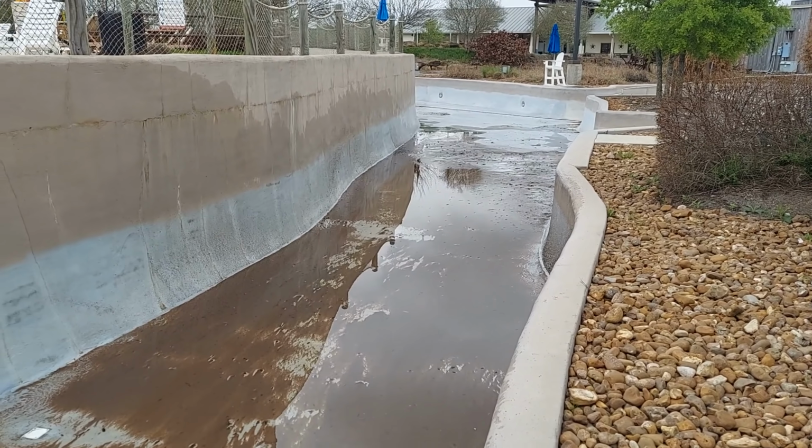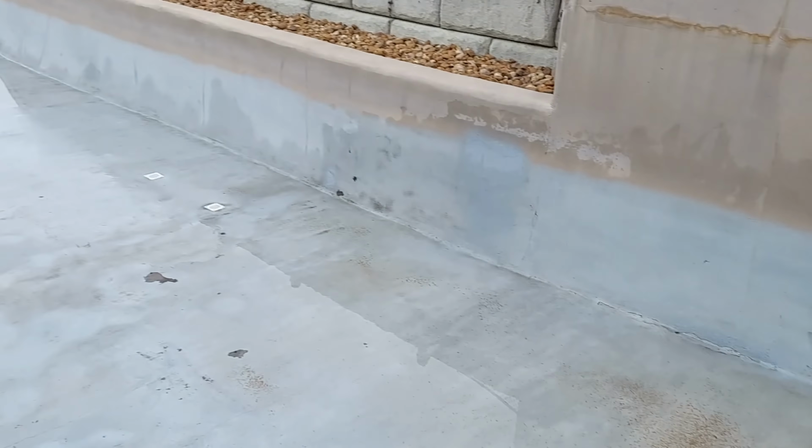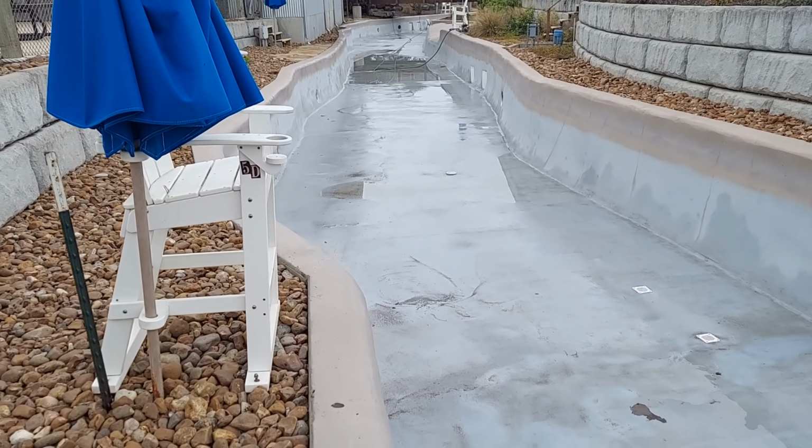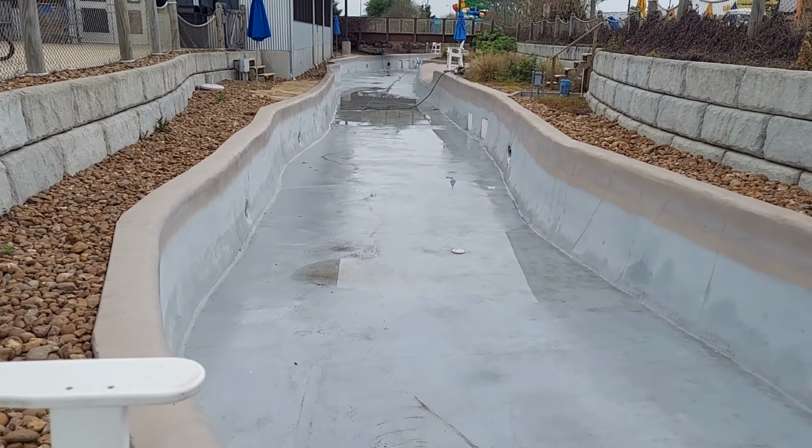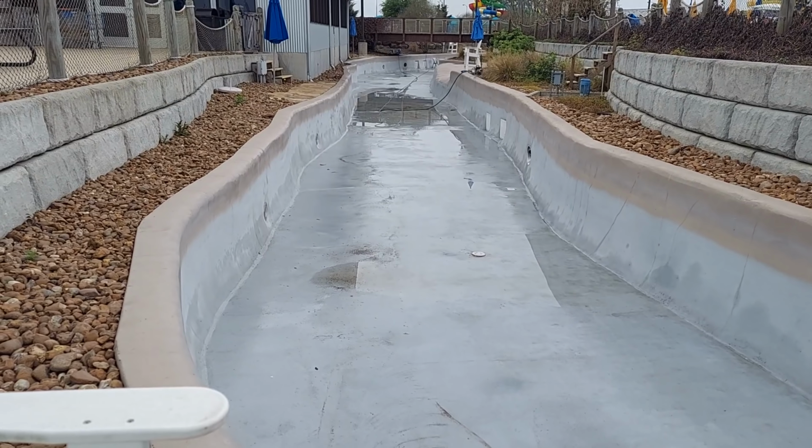We will see. It's a lot of water. We'll be able to have 2 hydrants on it at 2-inch, plus we have another 2-inch that's in the pump house. We'll be able to push some water to get this thing going.